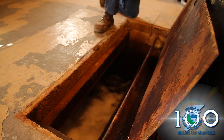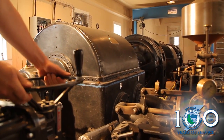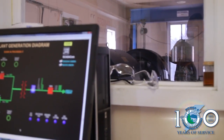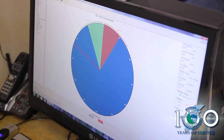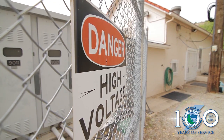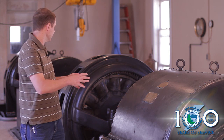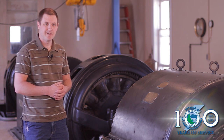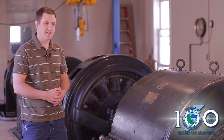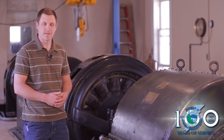That rotational energy is then transferred over to the shaft of the electrical generator here, and we spin that shaft at the right speed to be able to put the right voltage and frequency out so we can match that to our existing distribution grid and push that power back to the residents of Longmont. This plant here makes 500 kilowatts combined between the 2 generators and turbines. In 1912, that was all the power that the city needed at the time. Today, that provides about 0.5% of what the residents of Longmont use on a daily basis.